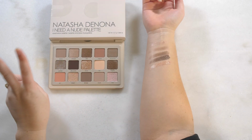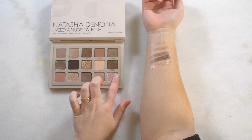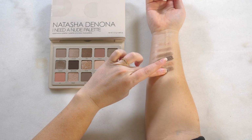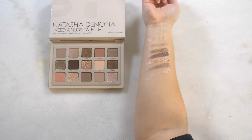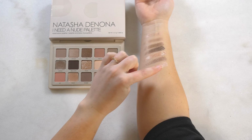Also in the palette are 2 sparkling wet effect shades. The first one is Delilah, and the second one is Mia. That is those 2 shades there. This is Mia, this is Delilah. Delilah is a silver brown. Mia is an icy pink. They are so sparkly. And lastly, we have Sheen, which is a glossy wet effect. Sheen is a warm champagne.